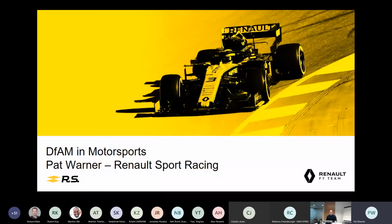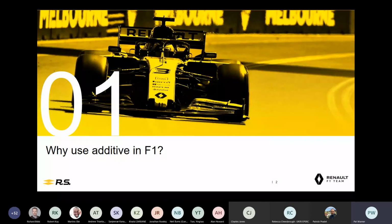My name's Pat Warner. I'm the additive manufacturing manager for Renault Sport Racing's Formula One team. I've been kicking around in Formula One for 32 years and additive for 22 years, so I've been around the block a few times. So why do we use additive in Formula One or motorsports, but in my case, specifically Formula One?